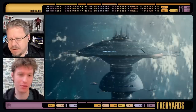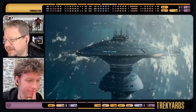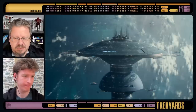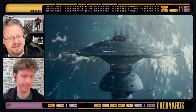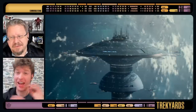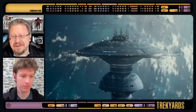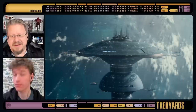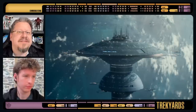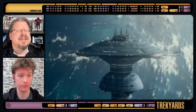It does look like it could be some kind of, as we were talking about earlier, a museum, because there are docking rings around, and it'd be cool if they used the old space dock, because the whole thing itself would be a museum. You can park ships inside, you can have them outside in these rings. So our speculation is that it is in fact a Starfleet Museum, which would be amazing to see.